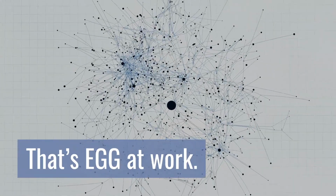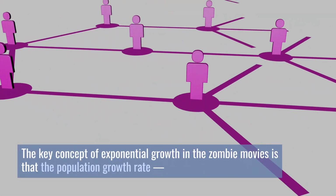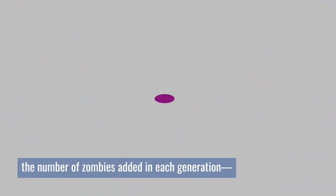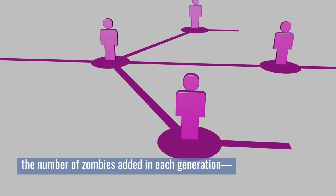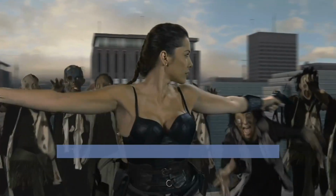That's EGG at work. The key concept of exponential growth in the zombie movies is that the population growth rate, meaning the number of zombies added in each generation, increases as the population of zombies gets larger.